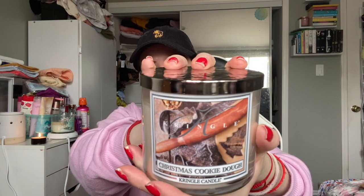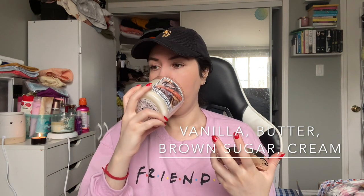So this is Christmas cookie dough. Can you look at that? Yep. It smells like cookie dough. I smell sugar cookie. It smells very clean. Oh, I kind of want to light this one up too. It smells very much like a Christmas cookie dough. Funny enough, I smell the raw dough of it. So it doesn't smell like a baked cookie. It smells like the dough of the cookie.